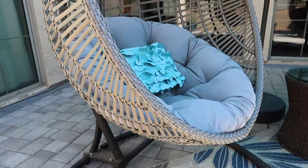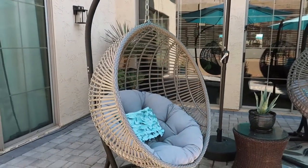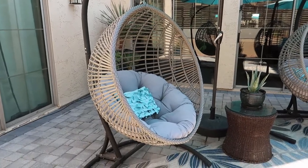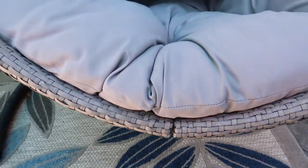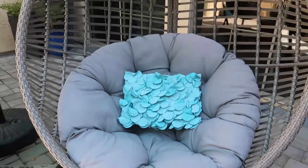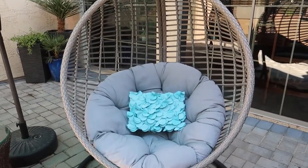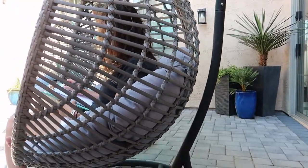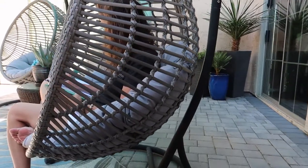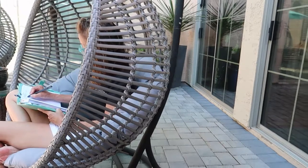I have to say, this is probably my most favorite place to hang out in the mornings. These chairs are super comfortable and so relaxing, and I love having my morning coffee, doing my daily planning and journaling, and it's just a very peaceful and great way to start my day.